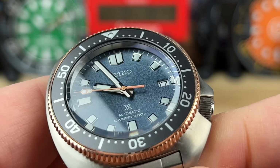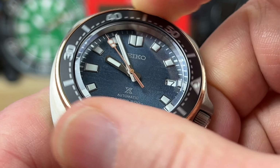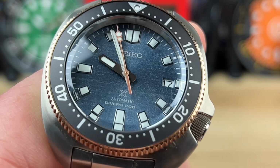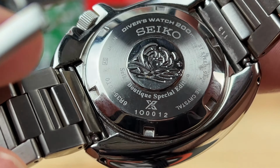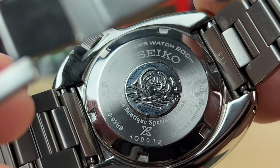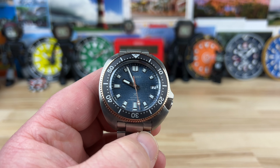120 click bezel, pretty stiff action on this one, but sounds good, rotates around and lines up. So nice added benefit of this particular watch. There you go. Look at the case back, Seiko Boutique Special Edition. It does have a serial number and it does say sapphire crystal, all that stuff, but it doesn't have one of whatever 8,000 limited edition they try to do all the time. So sometimes we start to think, is it really limited edition if they're all limited edition? Well, whatever. They're just colorways. They do runs of them. You either get one or you don't get one. That's the way it works.